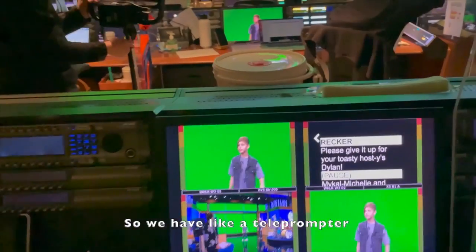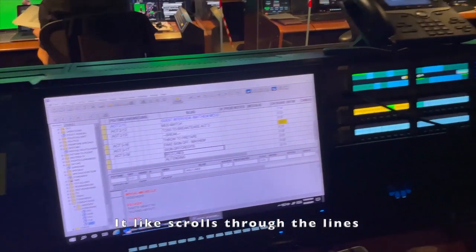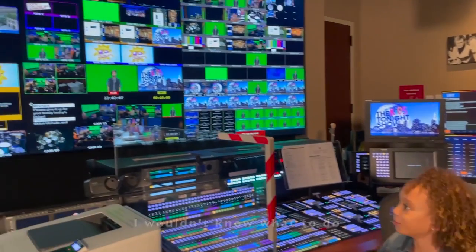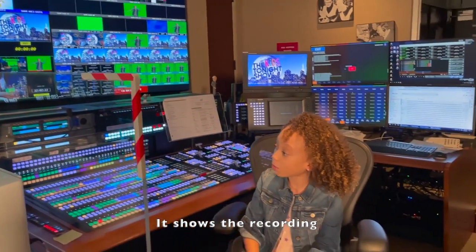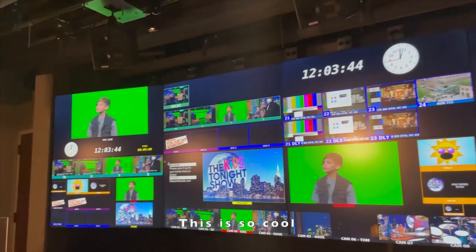So we have a teleprompter. It has our lines. It scrolls to lines. This over there runs it for our lines. Look at all these screens. I wouldn't know what to do. It tells the time. It shows the audio. It shows the recording. It shows some other sets. This is so cool.